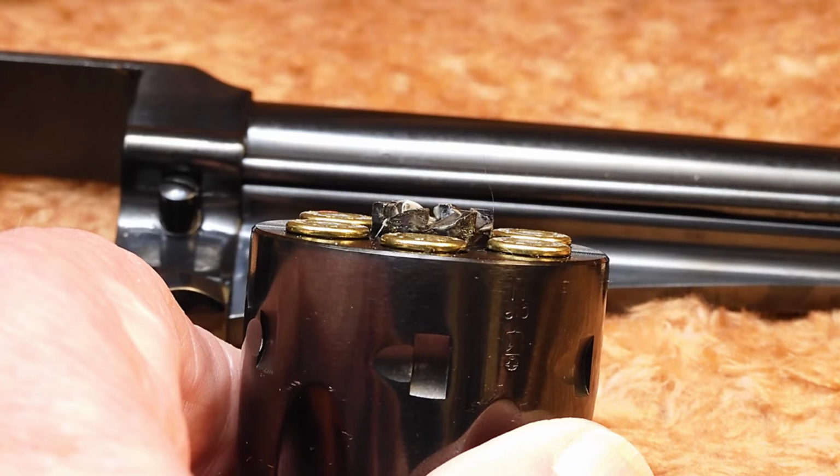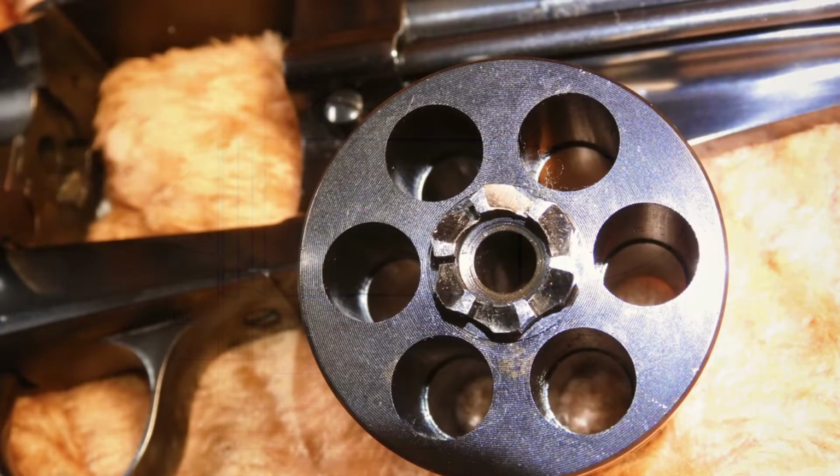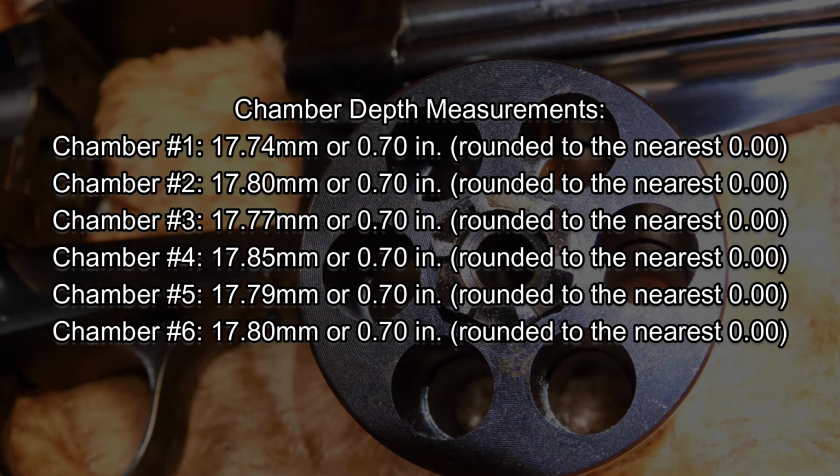You might notice in the image that I am showing that not all cartridge bases are against the rear of the cylinder. Is that a concern? Most likely it is not. The specified case length of the 9mm cartridge is 19.15mm or 0.754 inch. The base of the cartridge is 1.27mm or 0.05 inch. This leaves approximately 17.88mm or 0.7 inch of the total case length to be hidden in each chamber in order for the base of the cartridge to be exposed at the rear of the cylinder, against the primer which the firing pin strikes. I measured each chamber of the revolver and came up with these figures, as measured from my digital caliper.